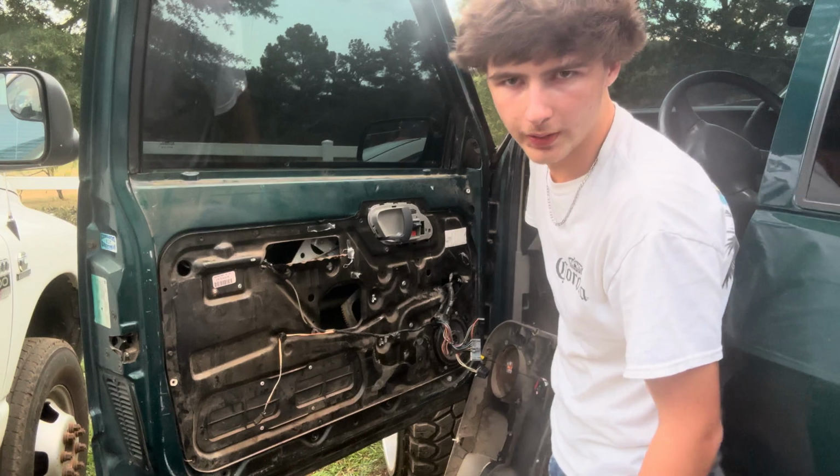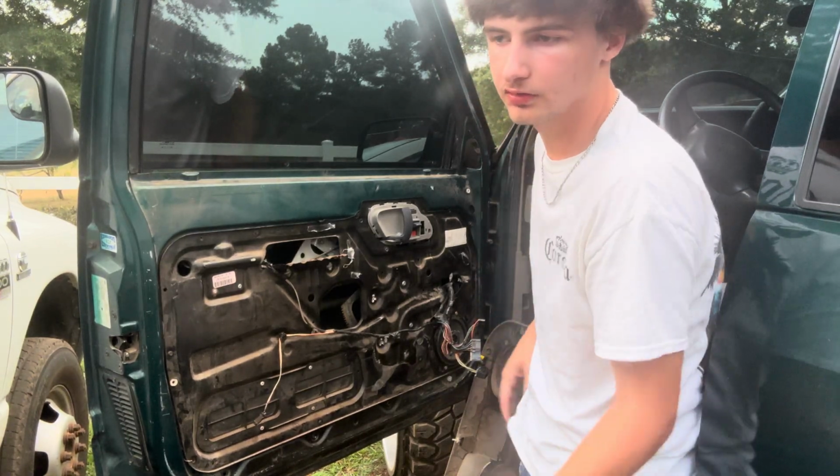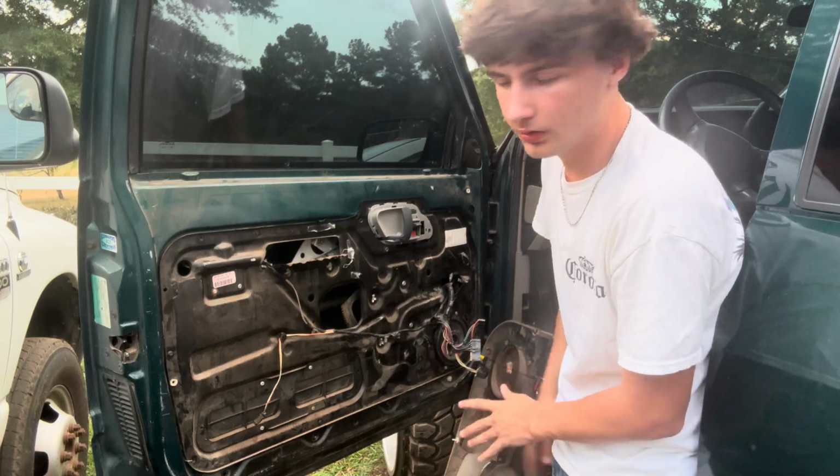I'm just gonna set my door panel right here because I do have my tweeters wired into it. I did not do that. That's some rigging that somebody else done.